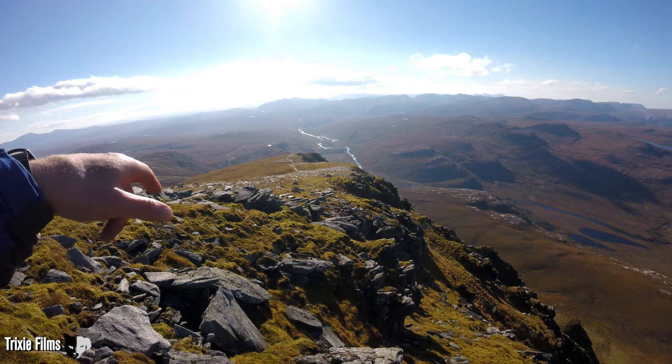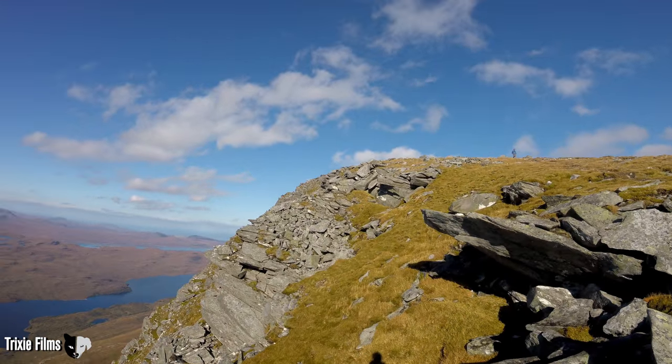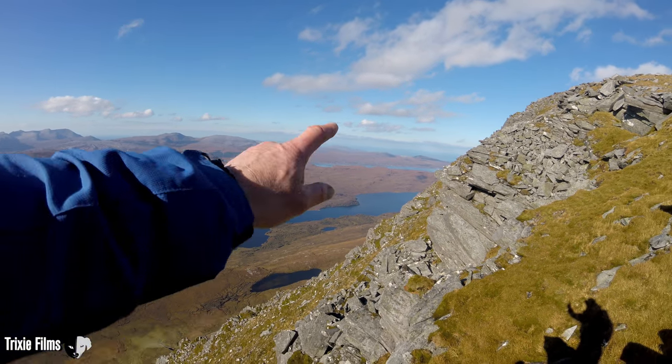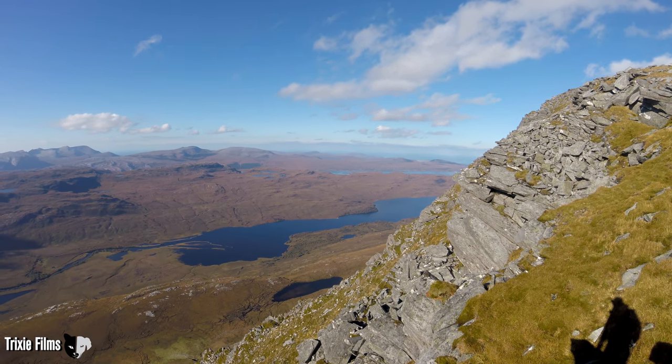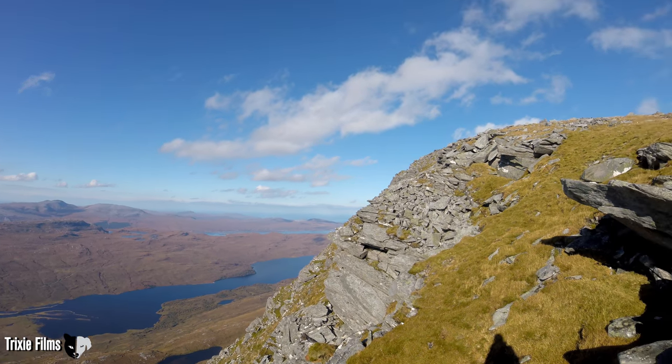Yeah, you can see where I've just come up here. There's just one more hill to climb up, which is there. So, look at these cliffs. Dangerous, especially in mist. So right, up we go.